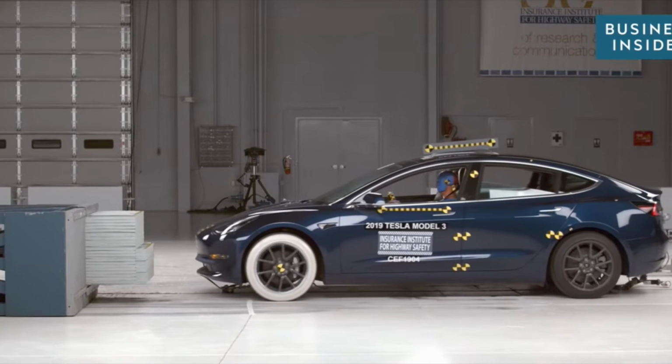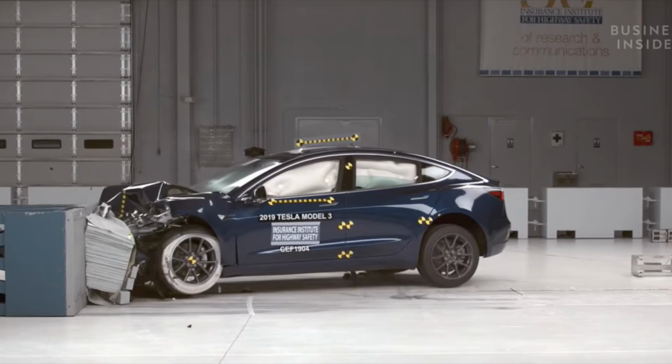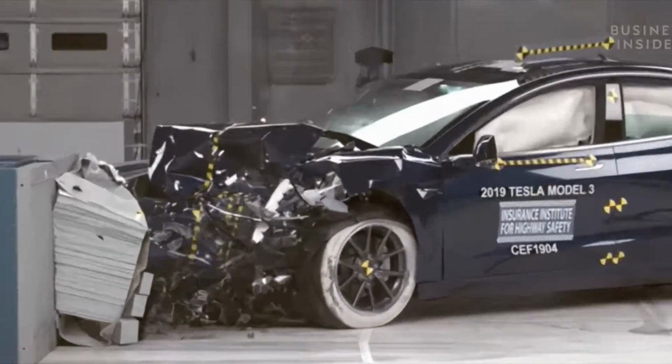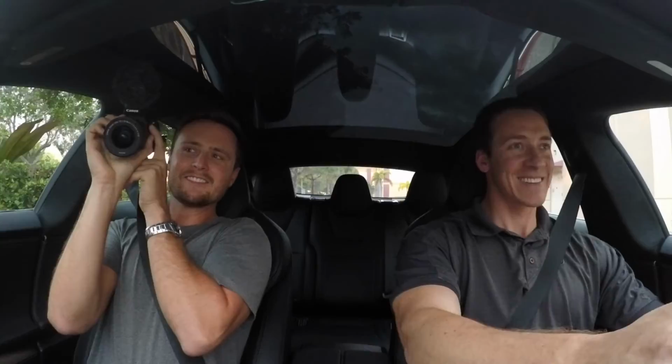I also want to remind you that Teslas do have a 5-star crash rating in every single category. I mean, they're fun to drive, they're fast, they're efficient, one of the most economical cars on the road, and it's literally the best of all worlds.